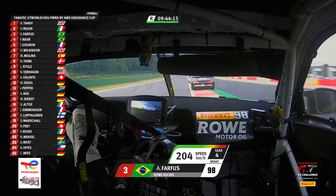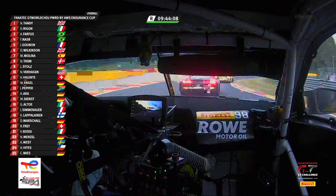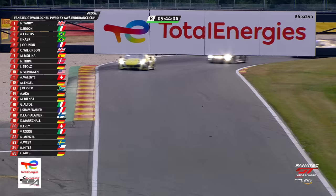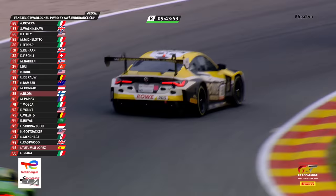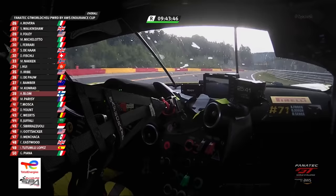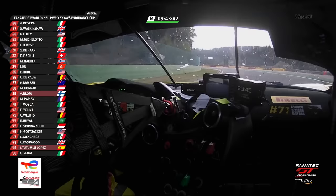Now, in that lap where he's just set the car's fastest race lap, he passed Davide Rigon for the lead and still went 2.1 seconds quicker on that single lap than the man who led it at the beginning, Davide Rigon, in that yellow Ferrari. He also went 1.4 seconds, 1.5 seconds quicker than Augusto Farfus. So Farfus is closer to Tandy's pace than Rigon, but Davide Rigon has that little bit of track position.